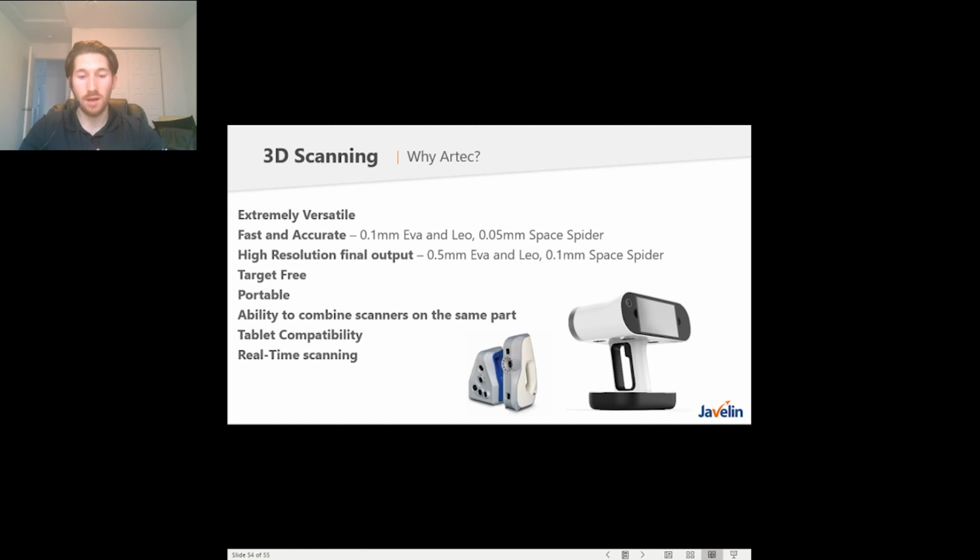High frame rate capture as well. Highly accurate fused model. No requirement for consumable targets, so this is also a great difference. Most options can be battery powered, and we can combine scans from multiple scanners to get an extremely accurate section on a large part as well. So those are all the reasons why we decided to partner with Artec, and why we believe in their technologies and the products that they're proposing.